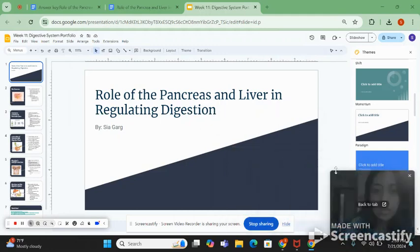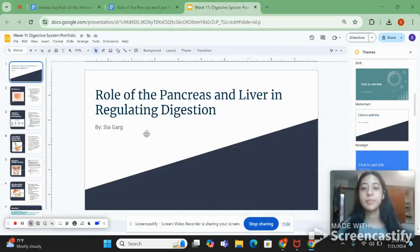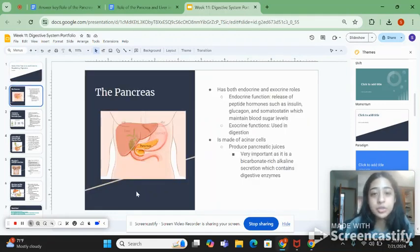Okay. So I'm going to be talking about the role of the pancreas and liver in regulating digestion. First I'm going to be talking about the pancreas. So the pancreas, as you can see here, is located very close to the main digestive tract. It's very close to the stomach and the duodenum, where it does the primary of its work.